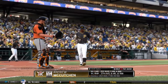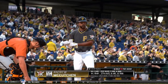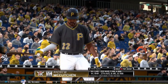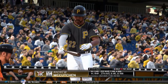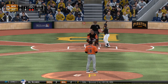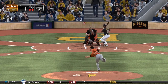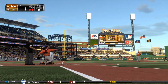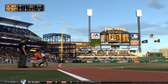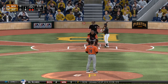Andrew McCutchen will stand in now. He homered in the ballgame yesterday afternoon. First pitch coming. He'll start him here with a changeup, but it's taken for ball one. Well, that's a pretty good spot to try and lock him up inside, but he can turn on that location if that's out over the plate.